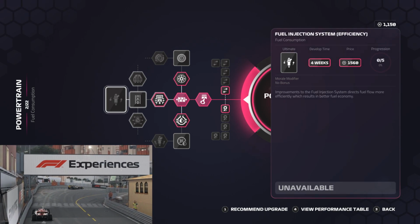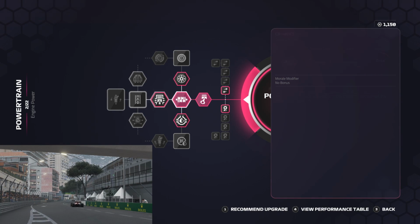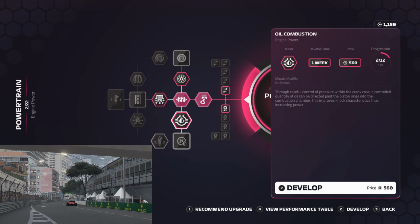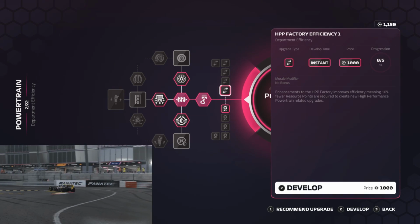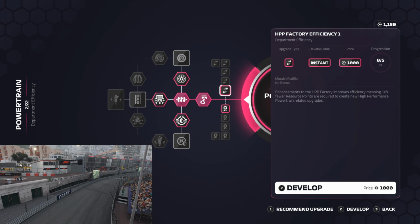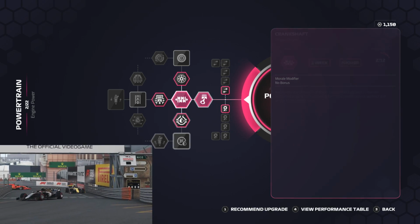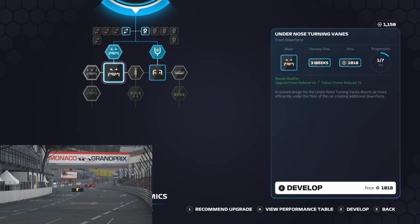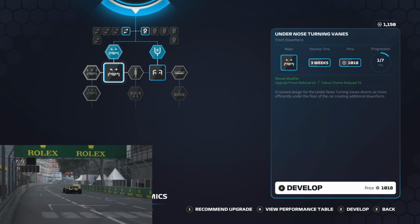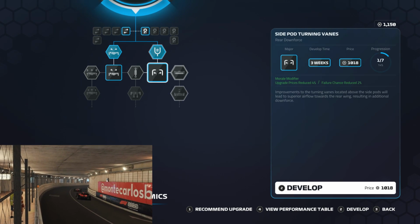Upgrades. I think I'm going to go for... It's tempting to go for the power upgrade, in all honesty. That's going to be 500 resource points. But what we could go for is a downforce upgrade, which is what I'm going to go for. We've got over 1,000 resource points. A major upgrade is 1,000. So I think it's probably for the best if we upgrade the rear downforce and knock out a major upgrade while we have the resources. Let's just go ahead and do it.